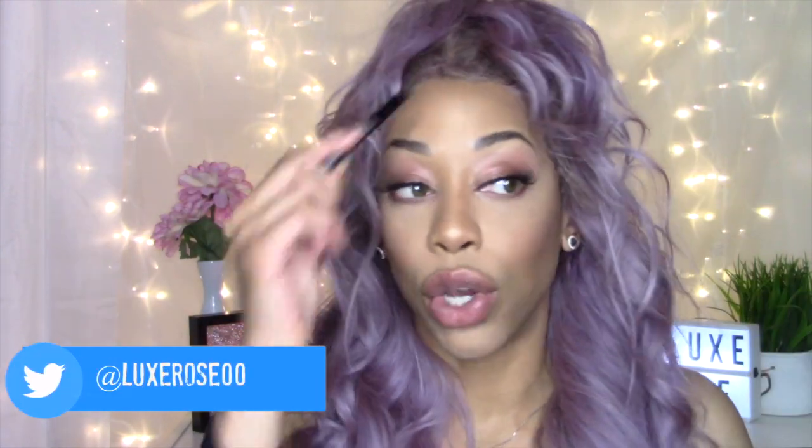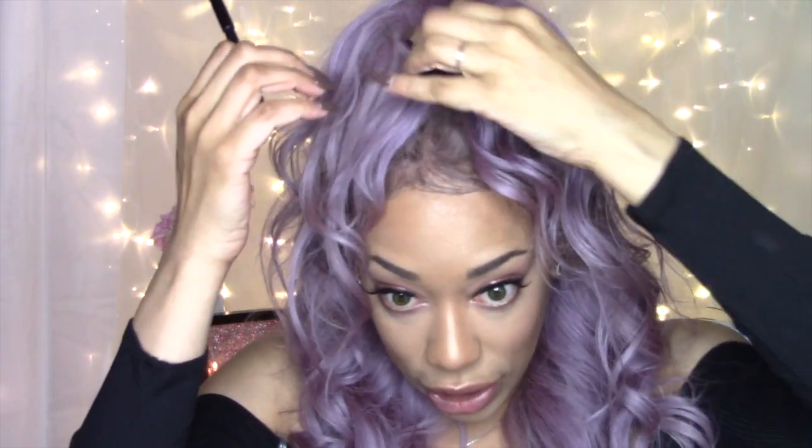Alright, guys. So I am back. Just finished doing a little something to my hair. I was trying to kind of go for a messy look. Y'all know I can't do nothing with baby hairs. But that's okay, because I'm going to be in a dark setting. Nobody's going to see that.